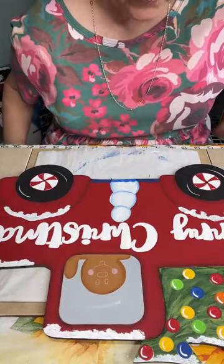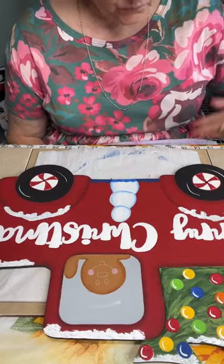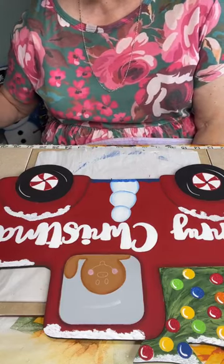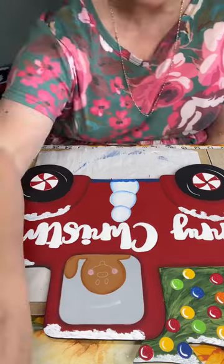So I'm trying to get ready for the craft show that's just in a few weeks. I have a paint party on the 16th. So we've got lots going on.